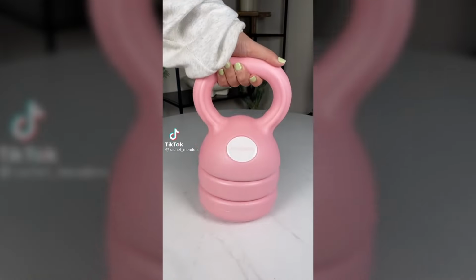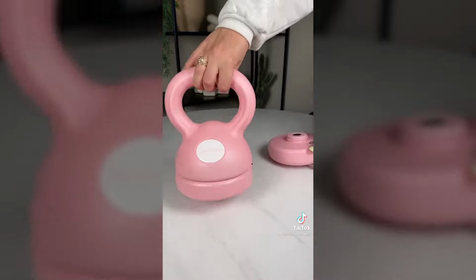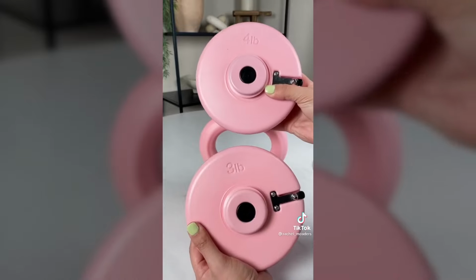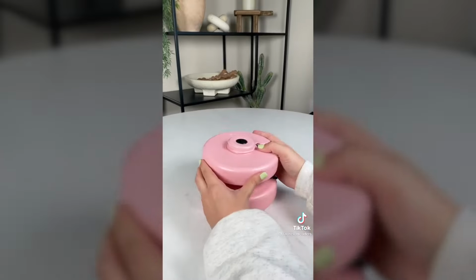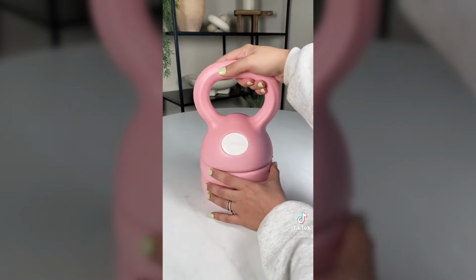Amazon at-home workout gadgets you didn't know you needed. This kettlebell is like no other. It has adjustable and removable weight plates to suit your workout preferences. This kettlebell can conveniently be adjusted from 5 to 8, 9, or 12 pounds by pressing on the tabs and twisting off the weight plates. I love this because it takes up less space than a full kettlebell set, and it has a comfortable handle.